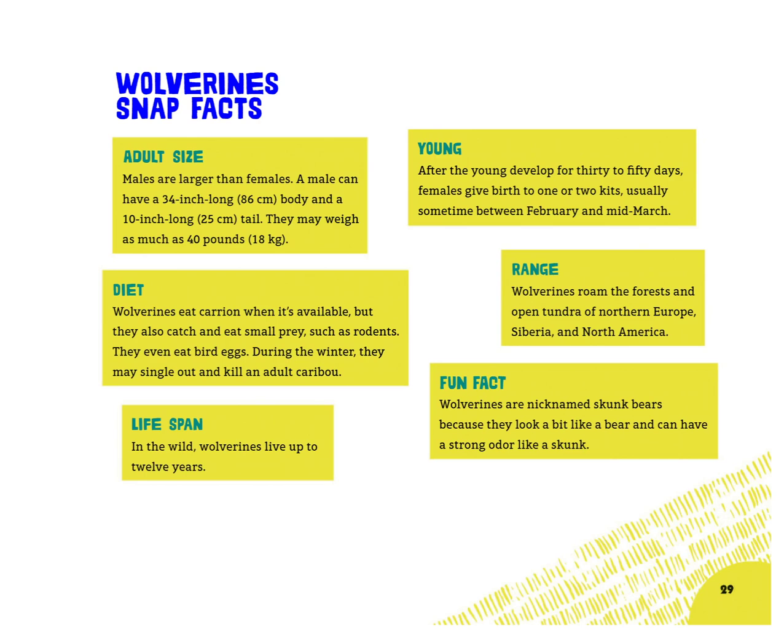Wolverine Snap Facts. Adult size. Males are larger than females. A male can have a 34-inch long, 86-centimeter body and a 10-inch long, 25-centimeter tail. They may weigh as much as 40 pounds, 18 kilograms.